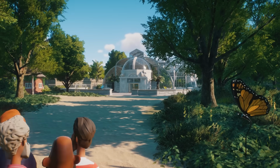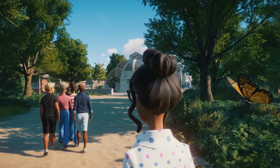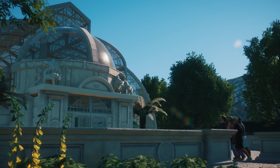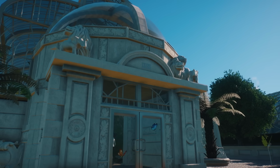I love how it looks, just nestled in amongst the trees there, and with the gravel in front of it, it's got a really impressive look to it as well. Here's the entrance. I should give a shout out to Christina for the gorgeous Art Nouveau font I've used to put the 1895 on the front of the building.